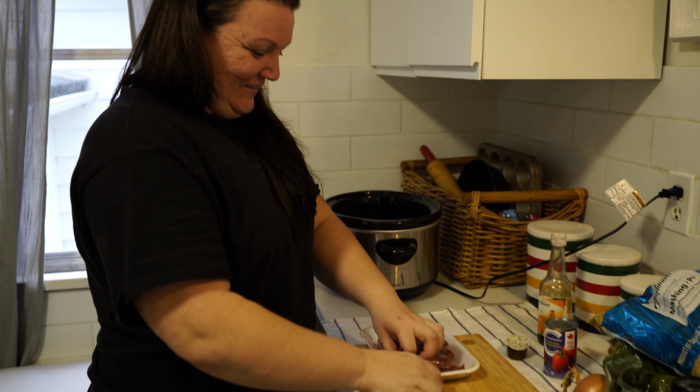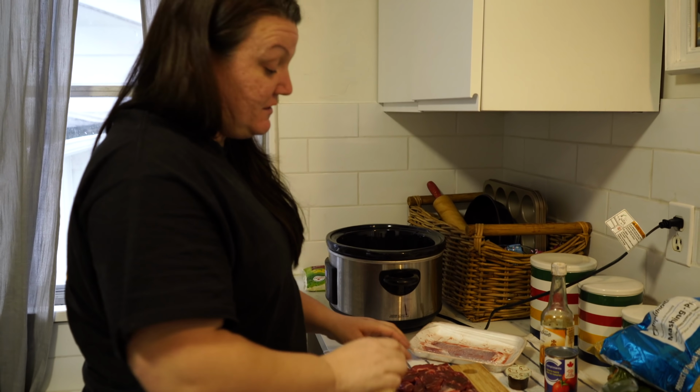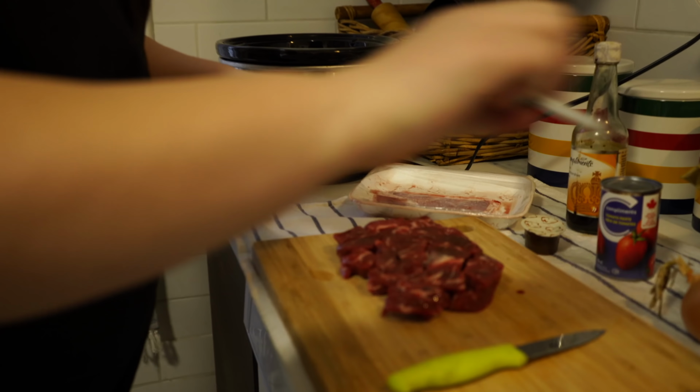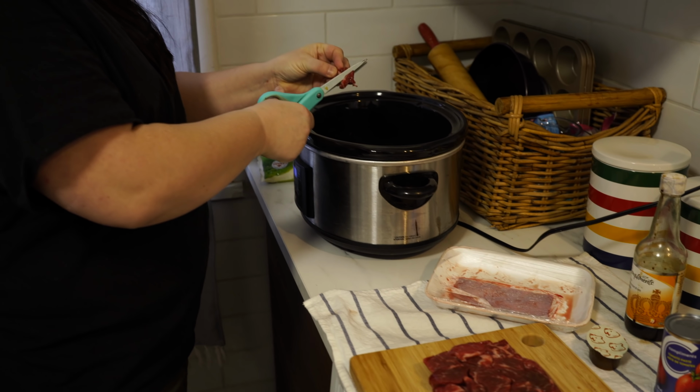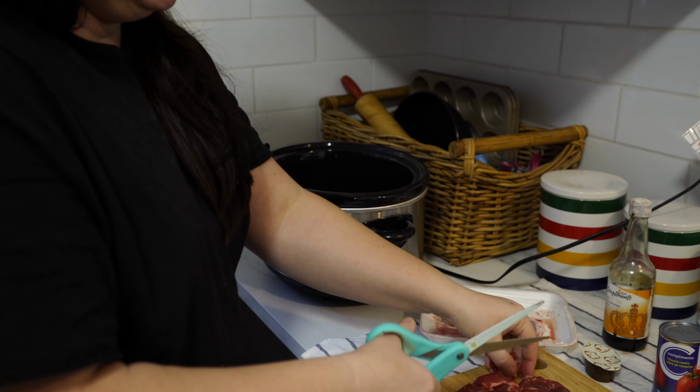With your beef cubes, rather than try to cut it with a knife because it can get really tricky, I just use a pair of scissors that I just use for meat in the kitchen. Cut them up. It's a little smaller than they come.